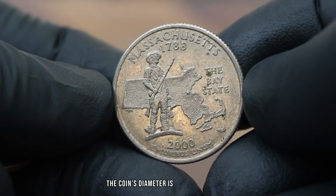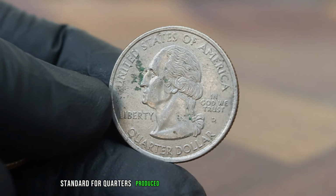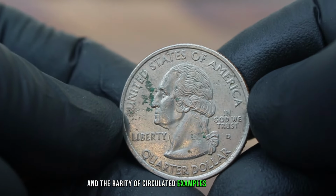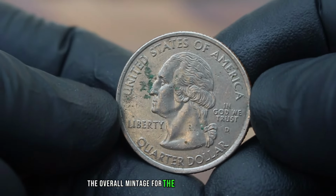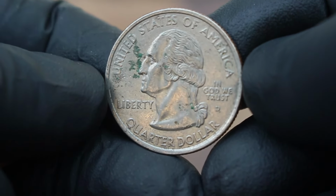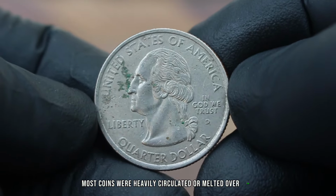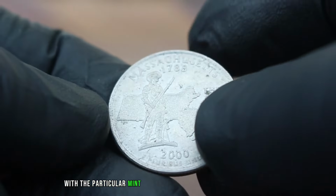The coin's diameter is 24.26 millimeters, and it's composed of a clad copper nickel, standard for quarters produced for circulation during this program. However, the real intrigue lies in its mintage numbers and the rarity of circulated examples bearing the D mint mark that have survived in collectible condition. The overall mintage for the Massachusetts Quarter was approximately 125 million coins from the Denver Mint. This might seem like a large number, but considering the massive population and circulation volume, most coins were heavily circulated or melted over time.